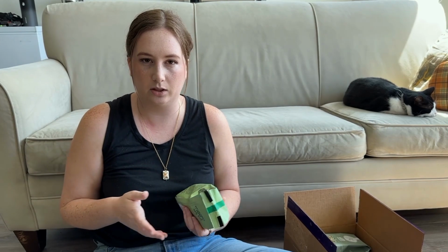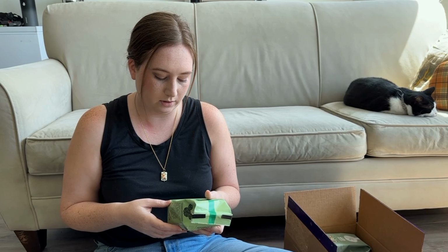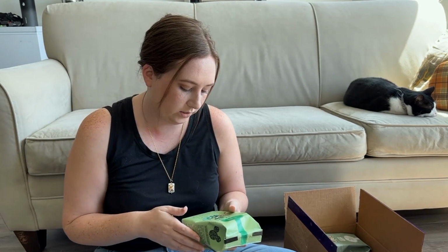Because I'm a person who doesn't like my coffee overly sweet anyway. I don't usually add a lot of sweetener, if any at all. And so I thought this might be a good way to get some of the flavor, but without it being way too sweet for me.